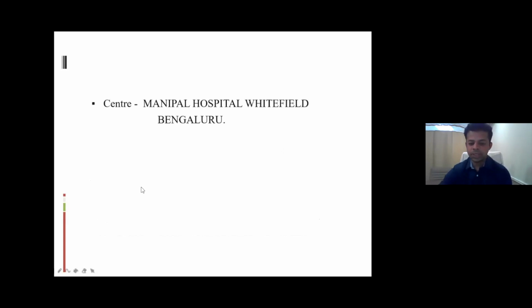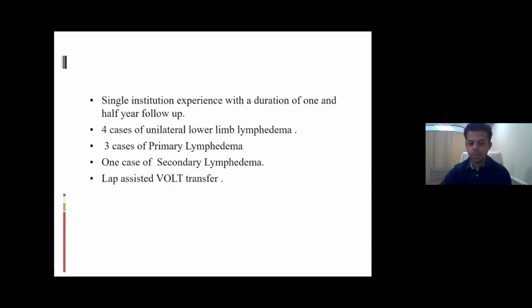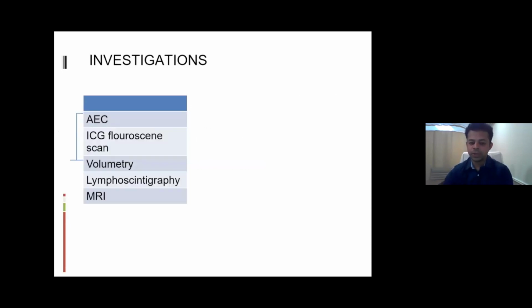The center where we have done all the cases is Manipal Hospitals, Whitefield in Bangalore. It's a single institution experience with around 1.5 to 2 years of follow-up, where we've done around 4 cases of unilateral lower limb lymphedema. Three of them were cases of primary lymphedema, and 1 case was secondary lymphedema. All the cases were done with laparoscopic assisted vascularized omental lymph node transfer.